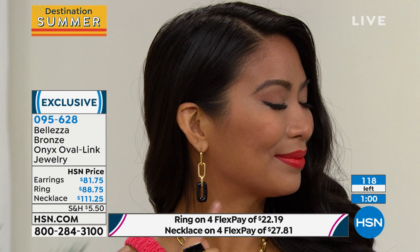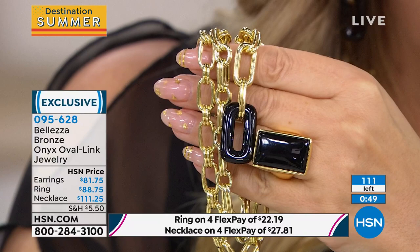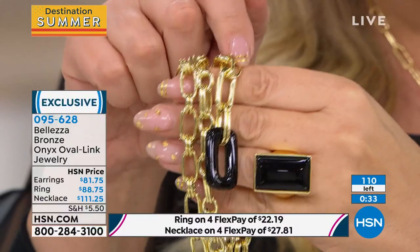I have an update. There's more people shopping than we have pieces available. So the ring is in sizes 5, 6, 7, 8, 9, and 10. And then the necklace is 21 inches, but it is completely adjustable with how I showed you. The earrings just sold out. Thank you so much for your calls and orders. I have a dozen necklaces left, and I have 80 left in the ring. So this is obviously going to sell out.